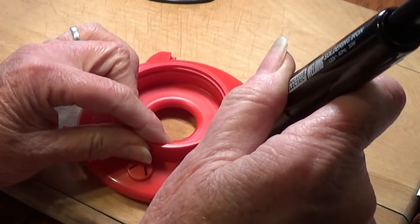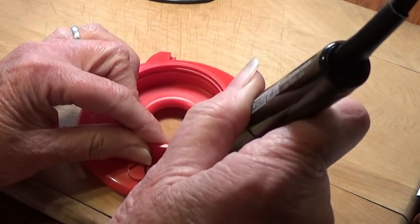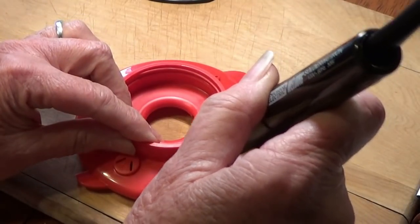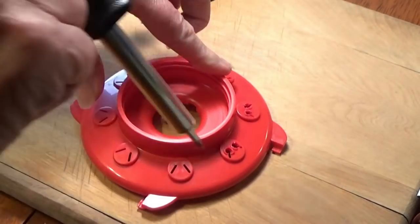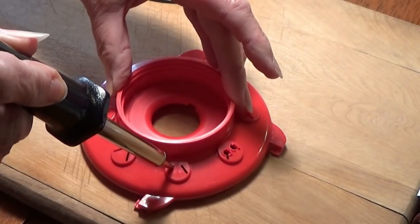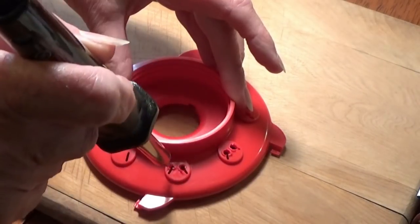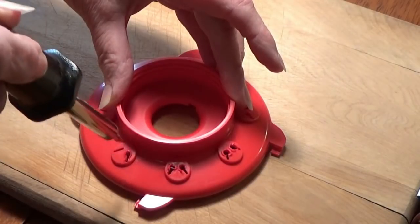A soldering iron, as I'm using here, will make the holes just a little bit bigger. See? Not too big, so you're not going to get any bees in here. I don't know why they made them that small. Okay. See if I can do it where you can see it better. Yeah, go right in. Just make it a little bit bigger so they can get their beak in there more comfortably.